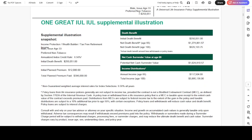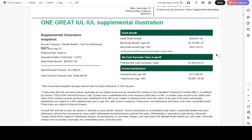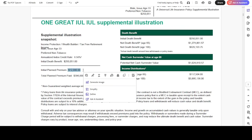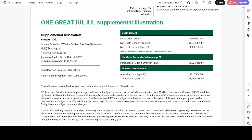So even though it starts off at $250,000, since it's an increasing death benefit, the death benefit goes up as you get older. But this does start giving you an income of $117,504 at age 66. And you're putting $12,000 a year into it if you started this at age 33 and you were a non-smoker. And that is at the annualized index credit rate of 6.56%, which is the maximum we're allowed to illustrate on these policies.